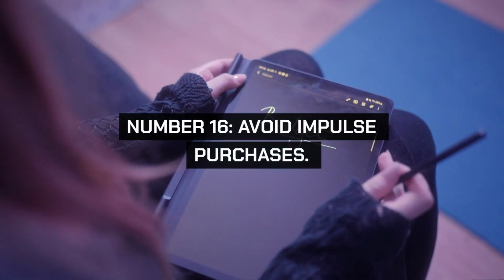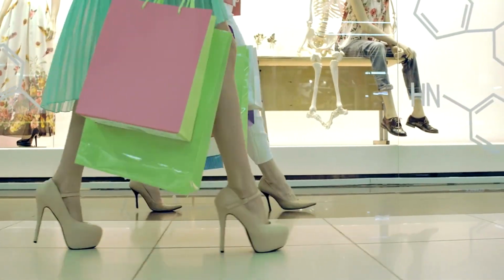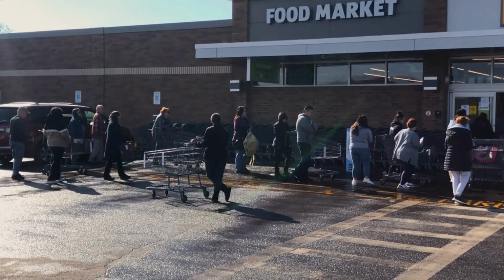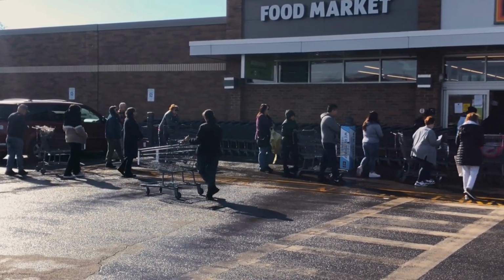Number 16. Avoid impulse purchases. Resist the urge to make impulse purchases. Implement a waiting period before buying non-essential items to ensure you really need them. This helps you make more thoughtful spending decisions and avoid buyer's remorse.